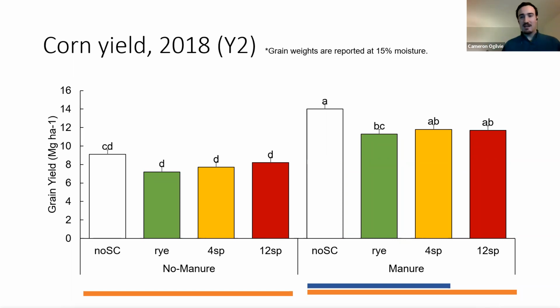But keep in mind that this matches up quite well with the proportion of rye that was in those mixes in year two. In year one, when we put manure down, those other species, because of the growing season, could take off and rye really wasn't able to compete as much. Year two, different growing conditions, rye took up more of that mix, and it seemed to have shaken out in the final corn yield.